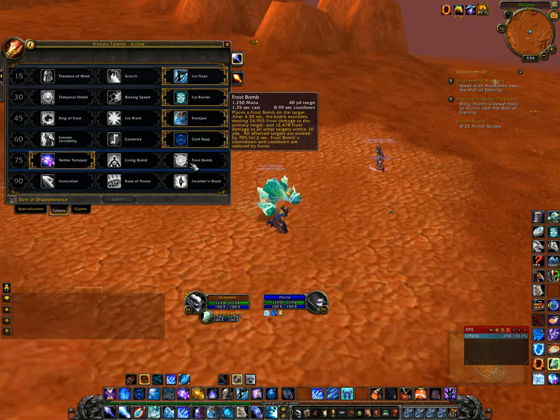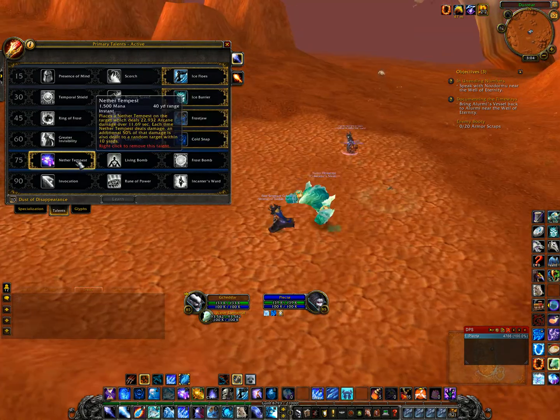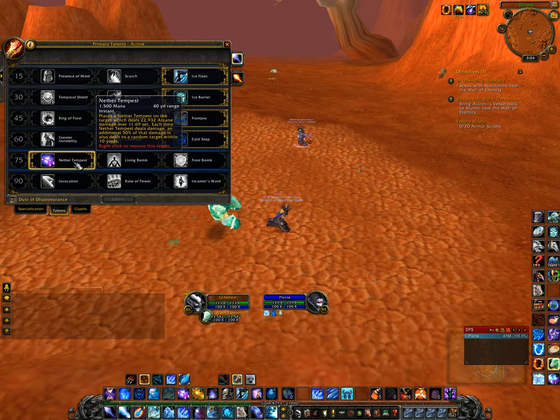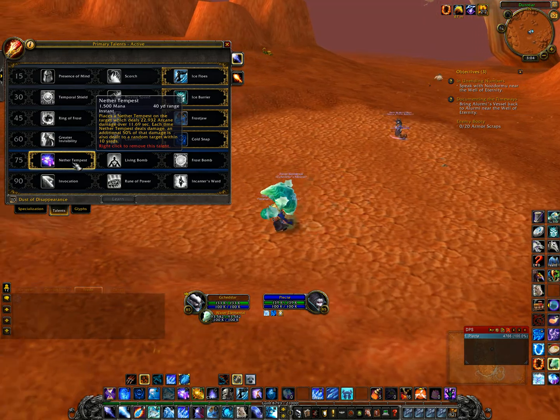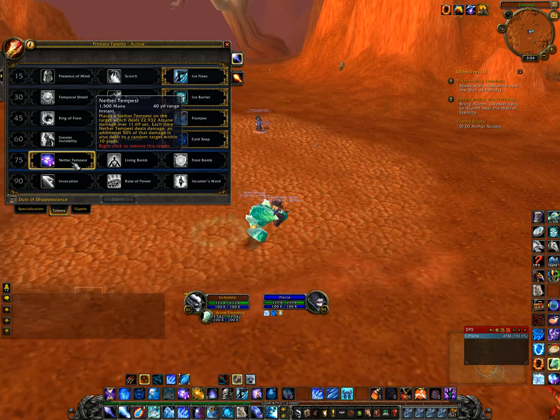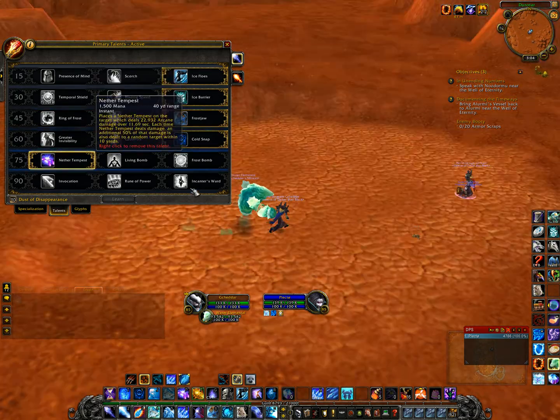Frost Bomb slows, but you have to cast it. And I picked Nether Tempest because I can just auto. It's like an instant cast. I can just put it right on somebody.